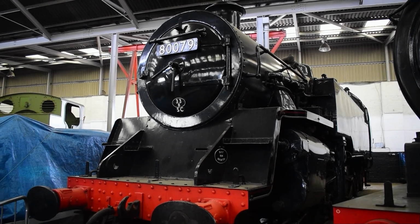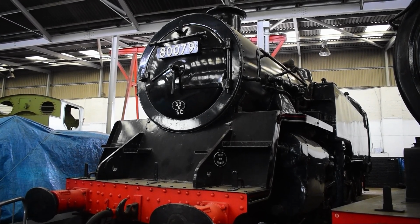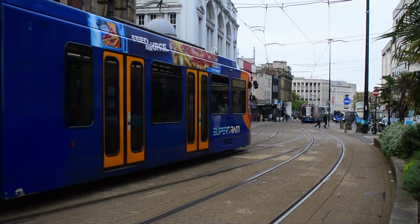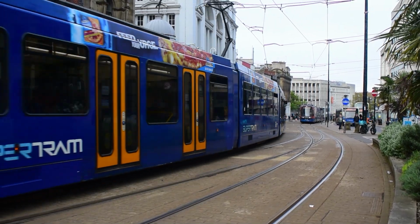In any case, I can confidently recommend visiting Barrow Hill for yourself if you're ever in this part of England, and for now, I'll leave you with some bonus footage of an unusual Class 399 tram train in Sheffield, recorded soon after I left the roundhouse.